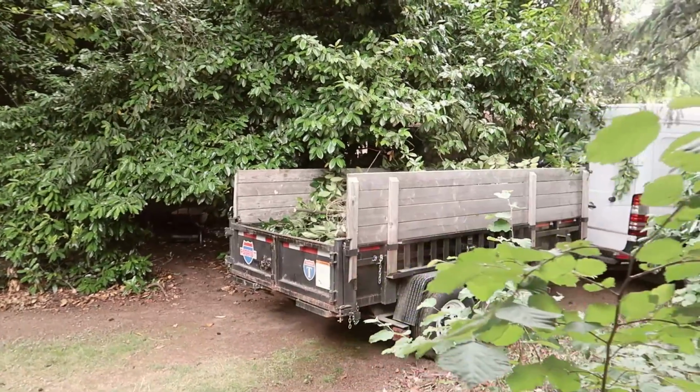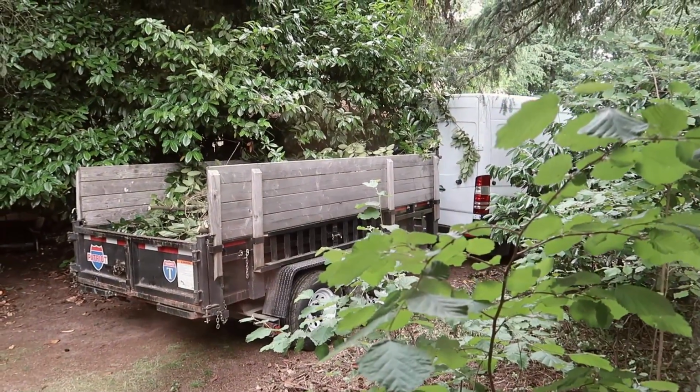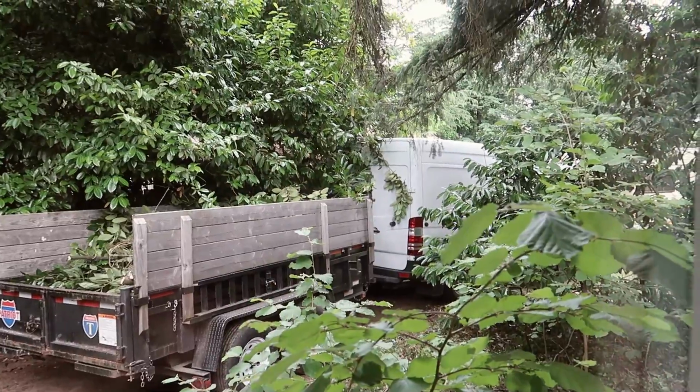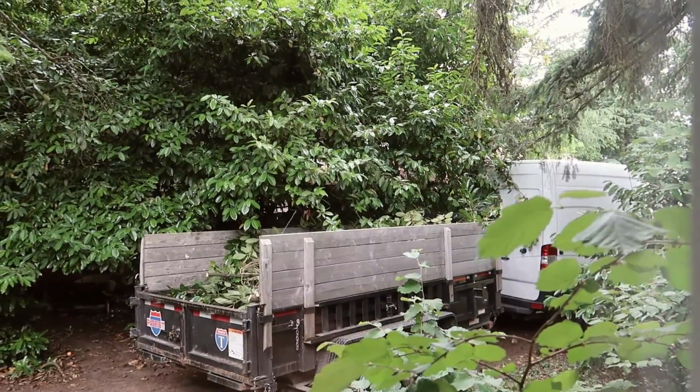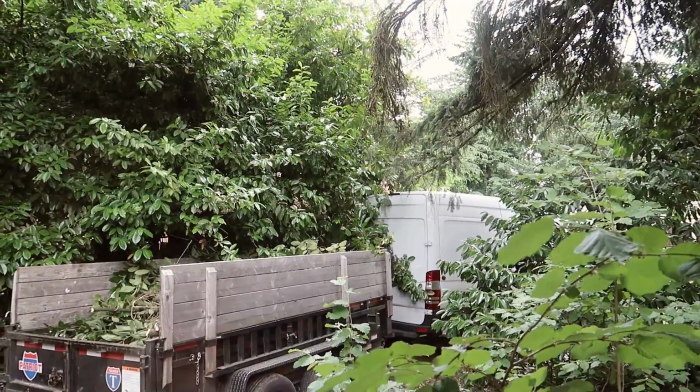While I'm organizing the kitchen a little bit, Joat is working in the backyard and we're trying to clean up all the ivies and overgrown trees.